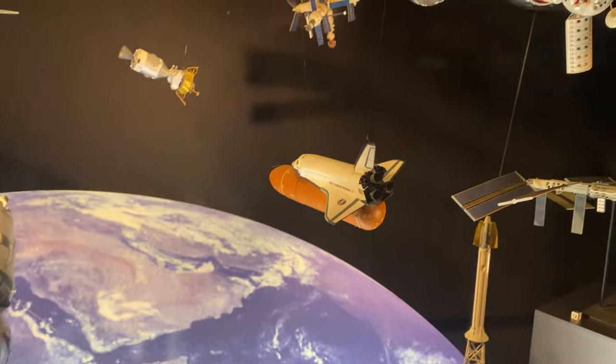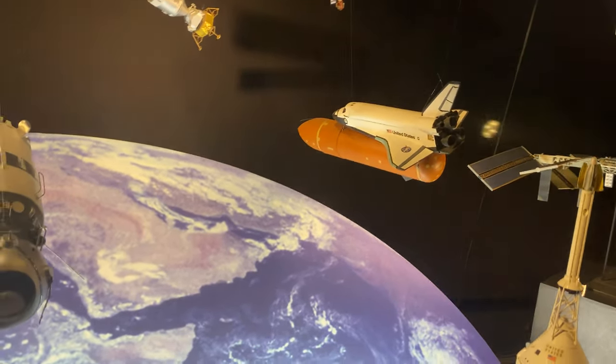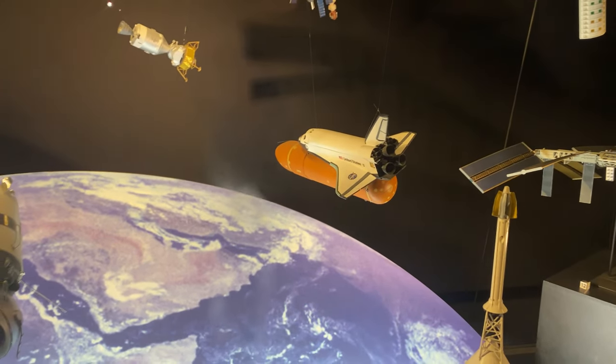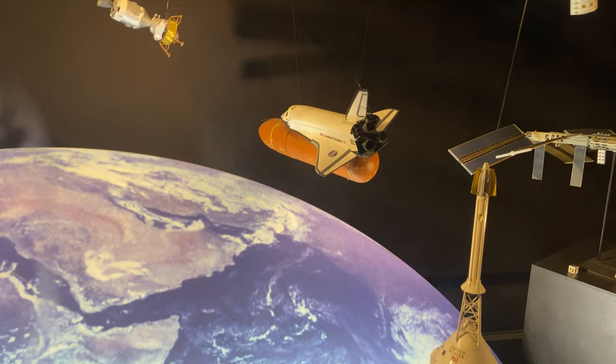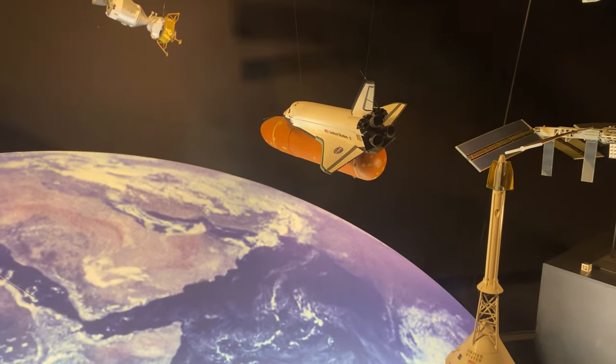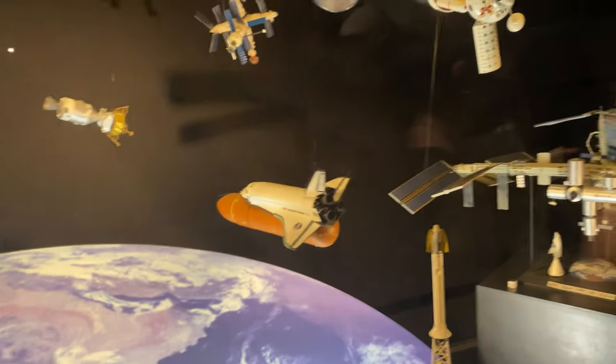I mean, there's another mistake here. Because see the Space Shuttle Discovery, flying upright over the Earth. If it was in orbit, it would be upright. But it's clearly not in orbit because it still has the orange tank. And if you saw the orange tank, it should be upside down. The top half of the space shuttle should be facing towards the Earth.